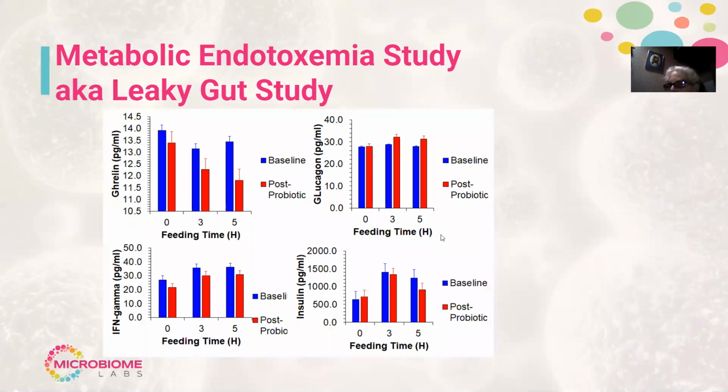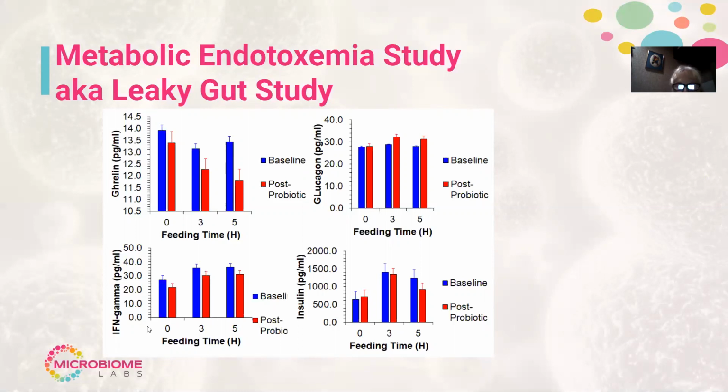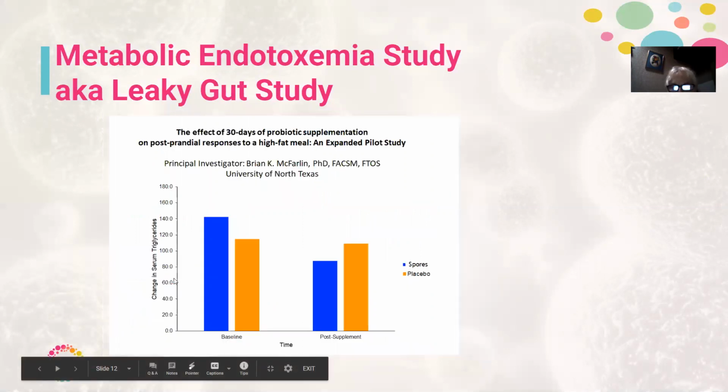There were other indicators that were monitored, and because they were highly significant, they individually are studies that are currently in process. So to name a few, a ghrelin study, which is the appetite control hormone. So there is a weight loss study in process. Glucagon and insulin were improved. So there is a diabetes study. This is an inflammatory marker that we are using to study autoimmune diseases.